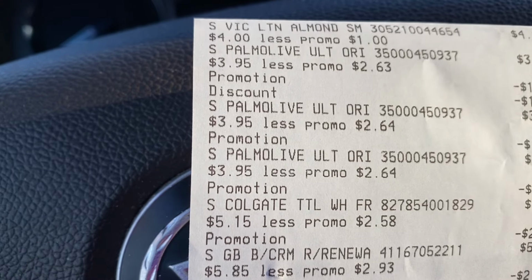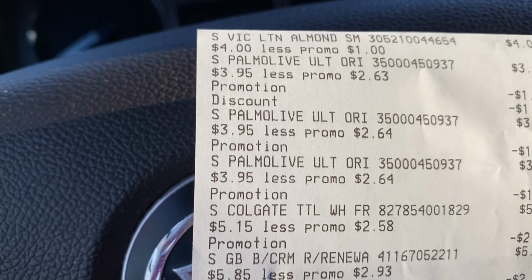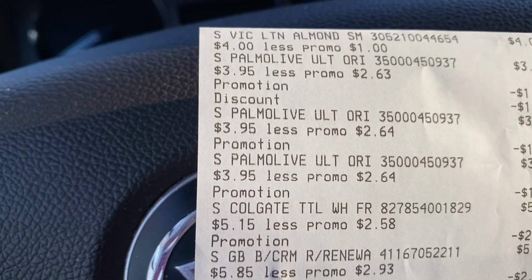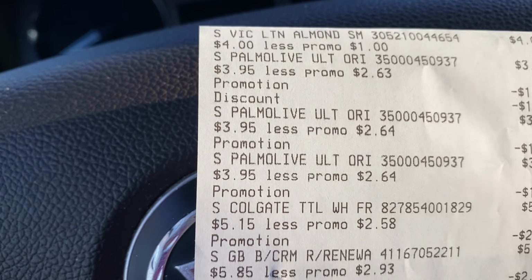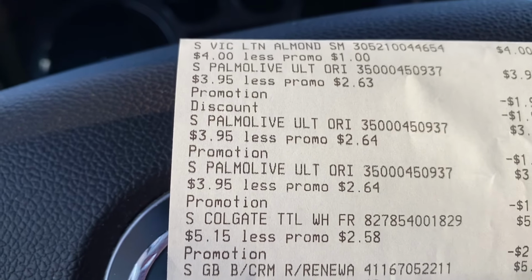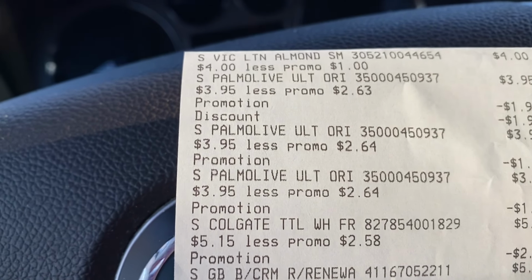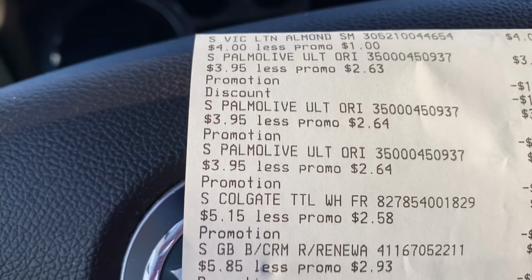The Palmolive was $3.95. And as you can see, everything came off. It was actually $1.97 for the Palmolive. Everything came off, like I said, because it was buy two, get one free. So that worked out perfectly.